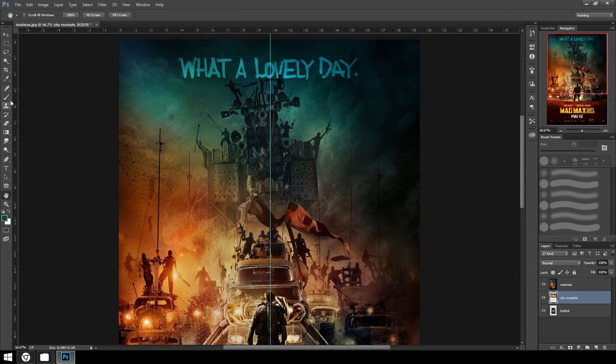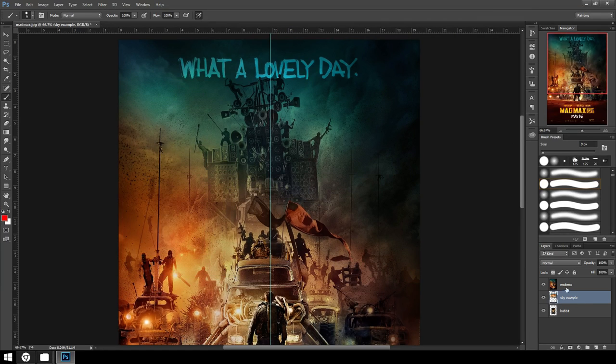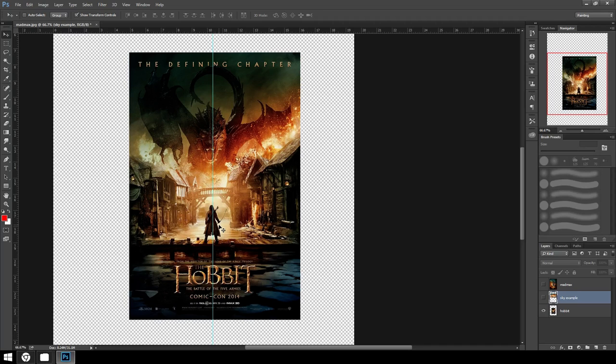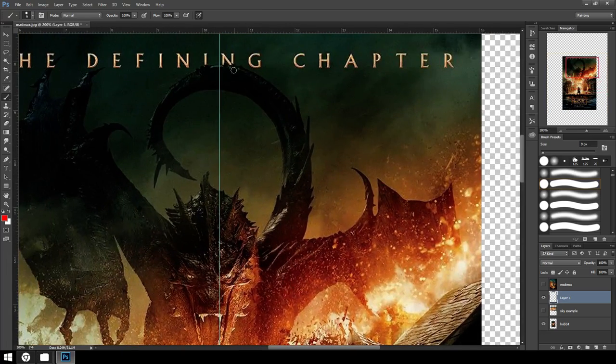So if I show you an image from The Hobbit, which is roughly the same, you'll be able to see a lot of significant things that carry over, one of which being, again, the midline right here. We have the small figure up front. We have the dragon, which is also a secondary focal point, something that our eye is drawn to next, right here, and then of course our figure here, and then you can see the text even balances the same way.